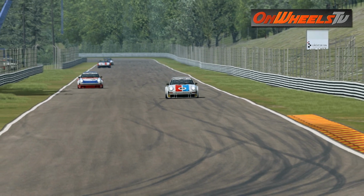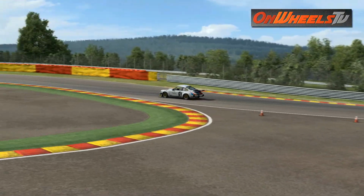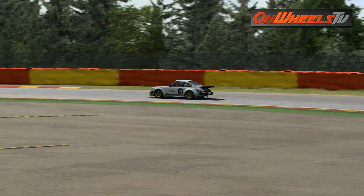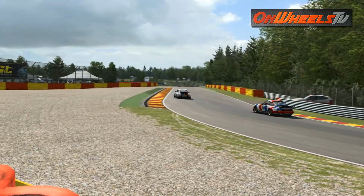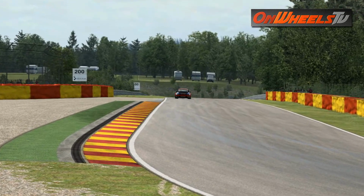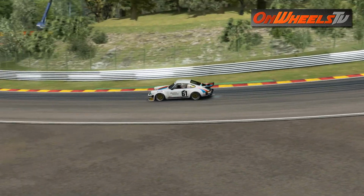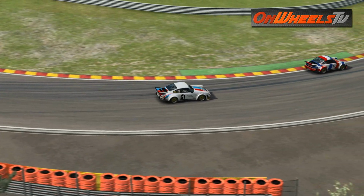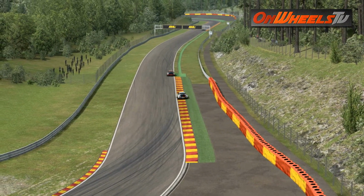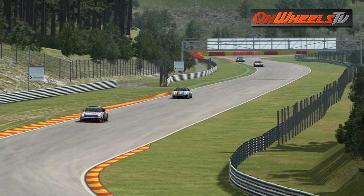This is a review about the latest content released by Sector 3 Studios for RaceRoom. I'm not going to say this year, but at least till Christmas. This is the Porsche 934 Turbo RSR, a Group 4 car that was highly successful in the late 70s and throughout the 80s, of course, and it's a classic. It's one of those special cars that Porsche delivered. Porsche has delivered throughout the years several amazing cars, and this is definitely one of them.